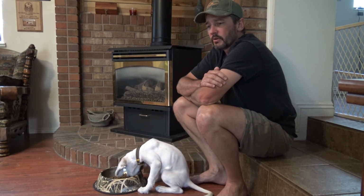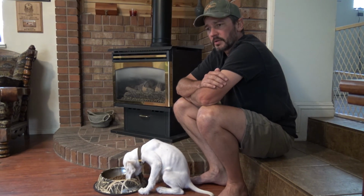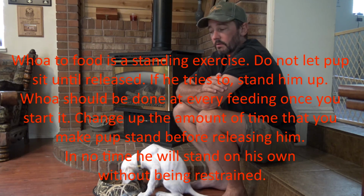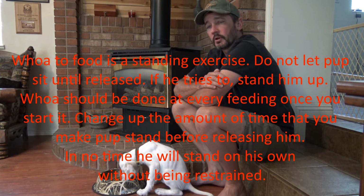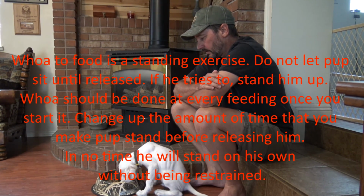The birds, we want to do those sparingly. For now, maybe a couple times a week or something. We don't want him to get bored with that one. The meat thing, you can do it every day until he gets the hang of it. Once he gets the hang of it, I don't do it much more. That's that.